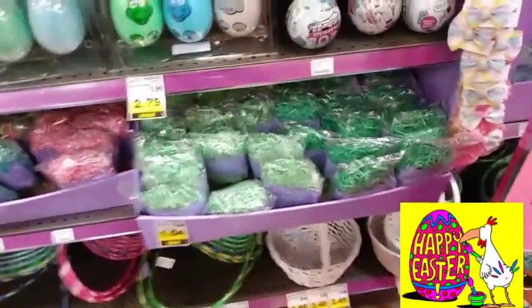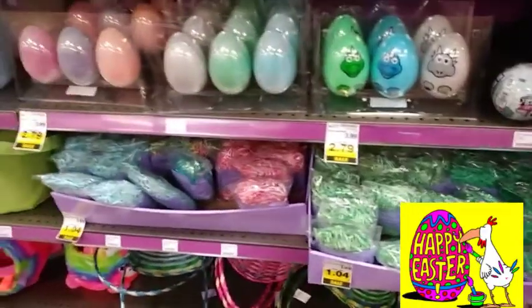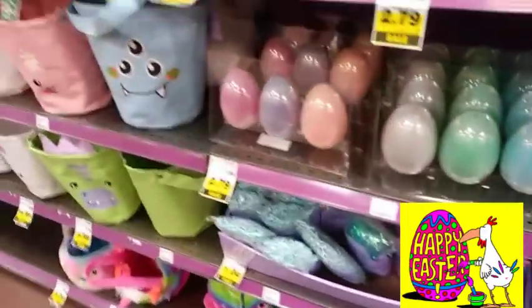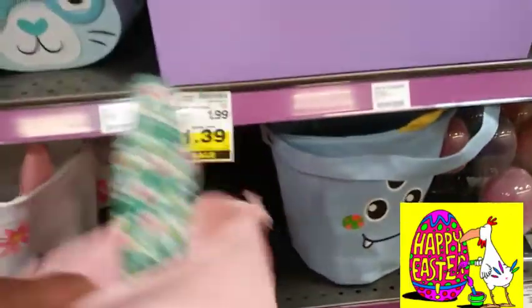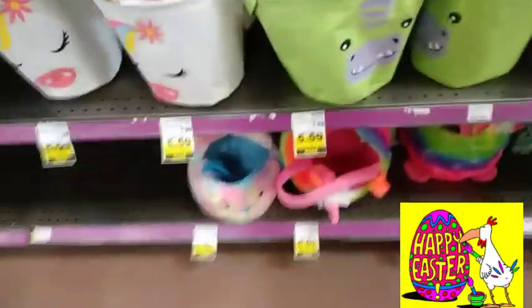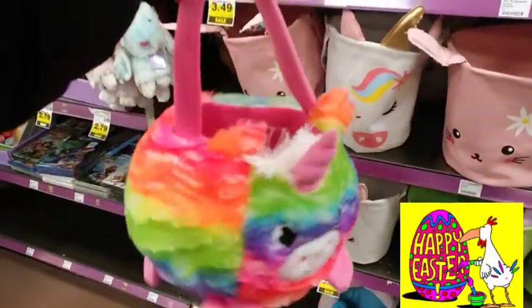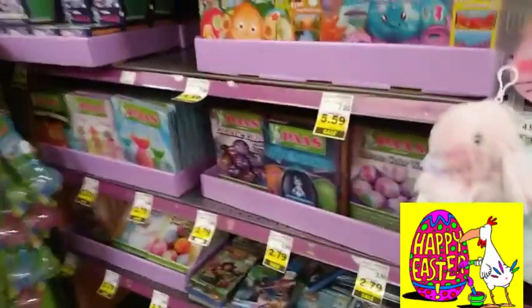Got everything you need to make your basket. The grass. Wow. They got everything. They got baskets with cloth. These are $5.99. That's cute. Ooh, look at these here. Those are cute, too. Ready for the Easter bunny. Yep. Those are really nice.